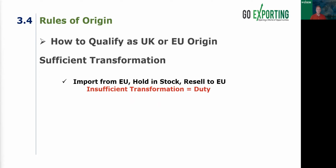And they suddenly found that they were paying duty on those products, which they weren't expecting to do, because they thought that the Trade and Cooperation Agreement would allow that, because it's an EU product in the first place, going back to the EU. But unfortunately, that's not the case. Looking at the detail of the agreement, they would have to pay duty. Now, there are ways around it. And we've advised several clients on how to do this. One saved over £600,000 in duty after we advised them. So it is worth looking at if you are incurring duty because of something like this.